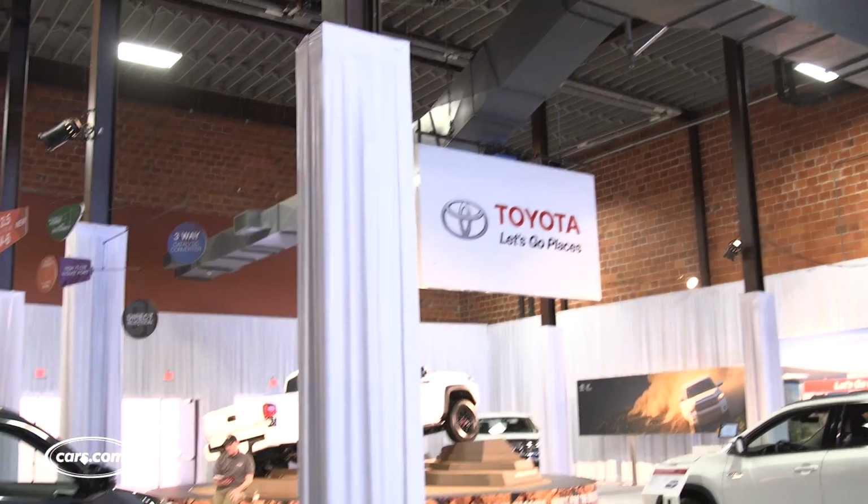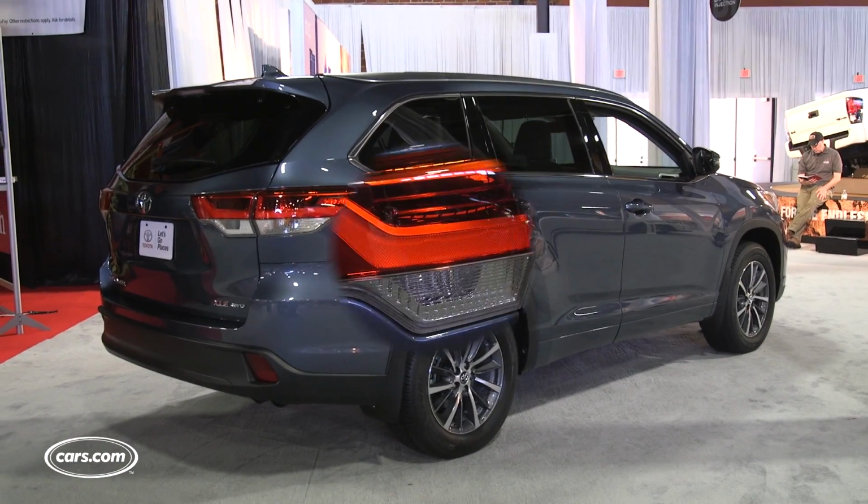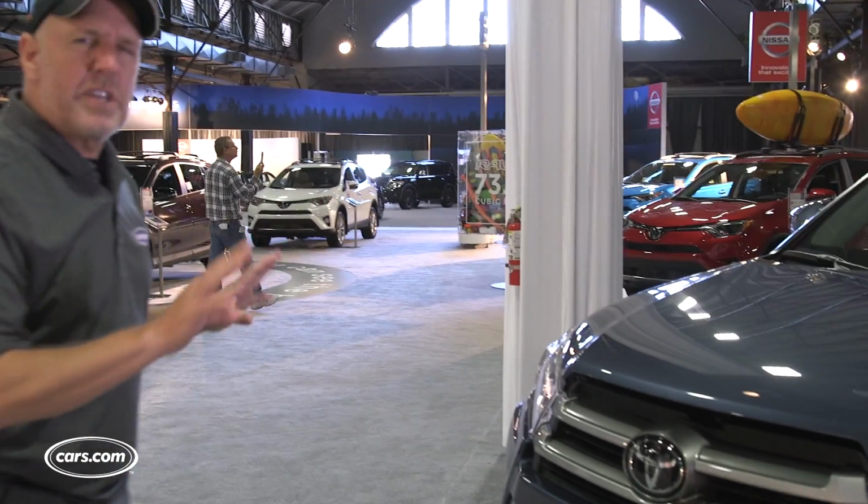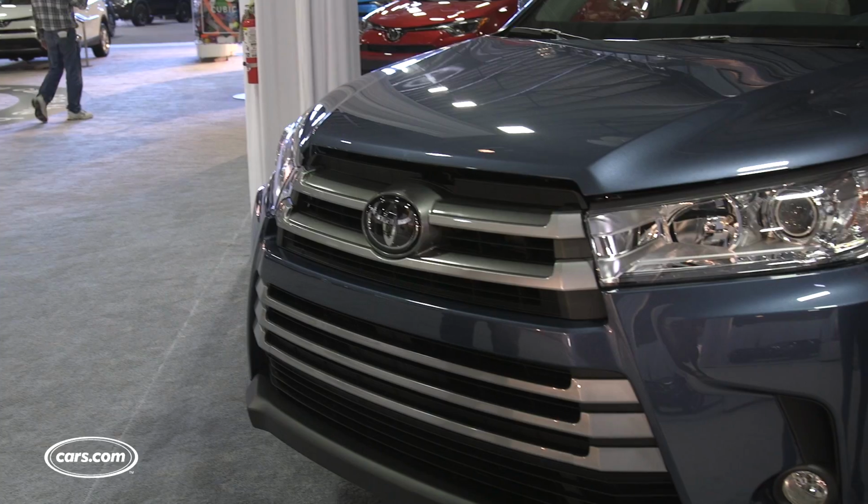Toyota Highlander has always been a middle-of-the-pack player for us, but it looks like Toyota wants to change that by adding a new powertrain, changing some of the design styling, and also offering more trim levels. Let's take a look under the hood. Before we talk about the engine, new styling on the 2017 Toyota Highlander.